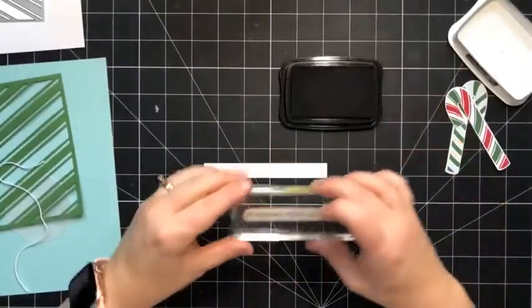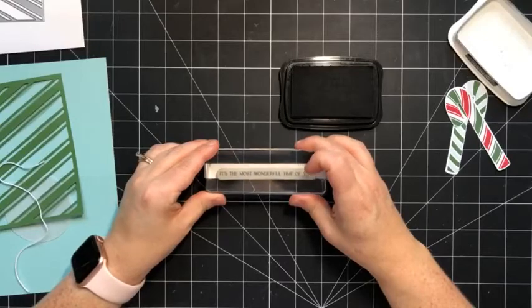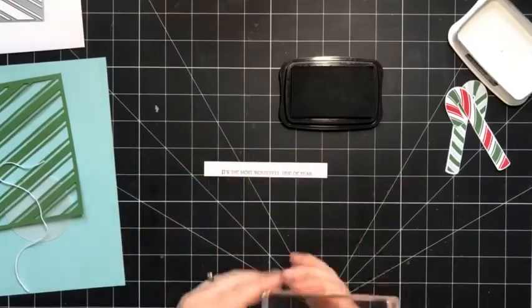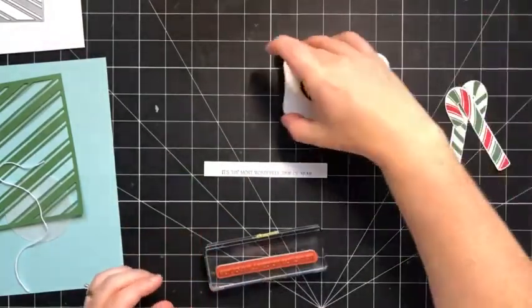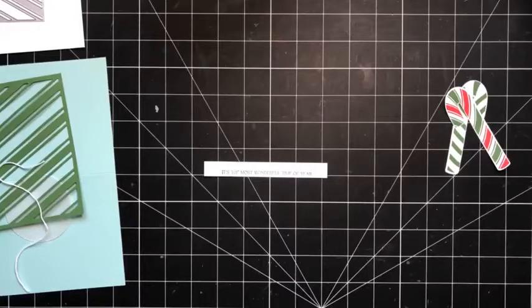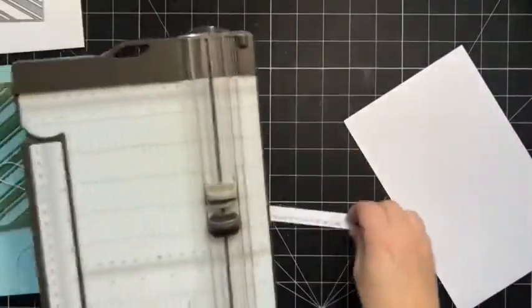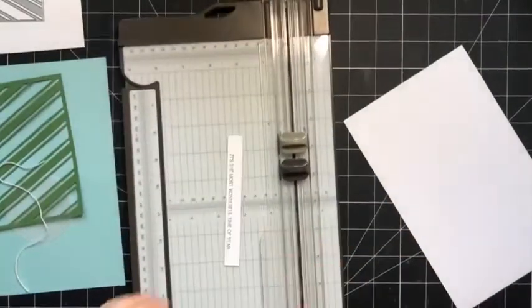Good morning, Susan. All right, so I'm going to stamp that closer to the bottom here because I want to trim it down a little bit smaller. And I also realized I forgot a piece of white for the inside, so I'm going to grab a scrap piece of white. Thankfully, all of my things are nice and close, so I can reach, because every time you forget something, right?